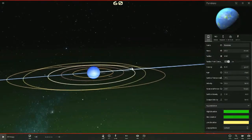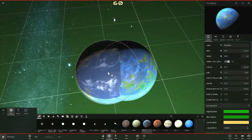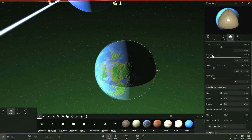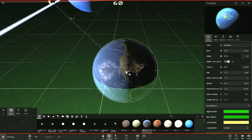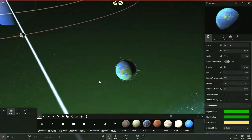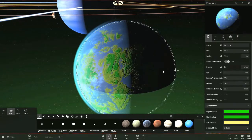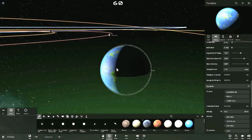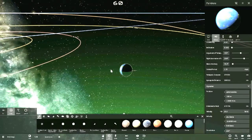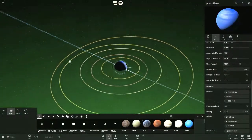We've got Pandora, which is just a tad smaller than Earth, only by a little bit, really. It's about Venus-sized, so it's a Venus-sized warm terrier. Just remember that, folks, it's a Venus-sized warm terrier. Every orbit it does is around 2.5 to 3 days, each orbital period.